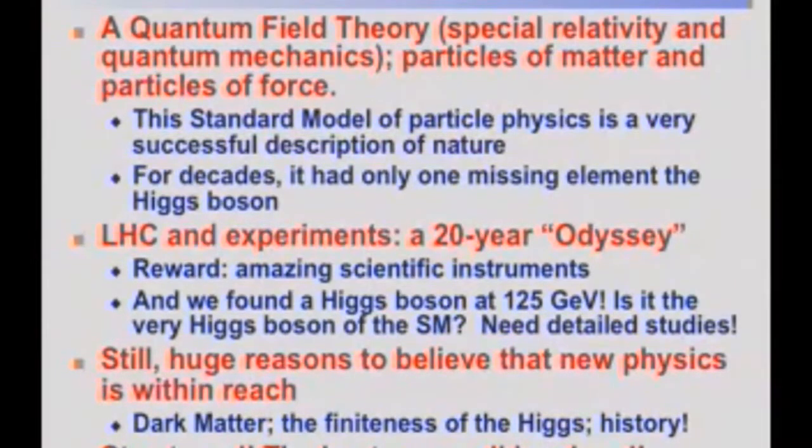The LHC and its experiments are basically a 20-year odyssey. What I showed you here was not even a quick smell. The effort was gigantic. Over 10,000 people in 240 institutions in 67 countries on Earth, including Mexico. The reward was we built amazing scientific instruments, and we found the Higgs boson at a mass of 125 times the mass of the proton. And it seems that it has all the right properties.